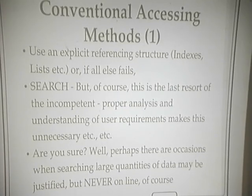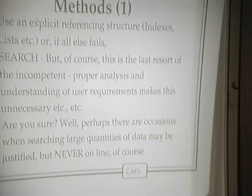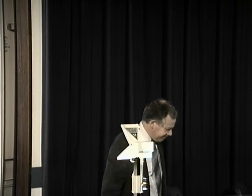Now, I said that computers aren't very good at accessing things by what's in them. The only way a conventional machine can do it, in fact, is to search linearly through a particular set of data. Or else use some form of explicit referencing structure, some list or index structure with which to refer to it. And indexes are essentially a means of doing sums. And conventional computers are very good at doing sums. And so calculating an address for various starting points is a perfectly easy thing to do. But it is rather like staggering from signpost to signpost in order to get to where you want to be.